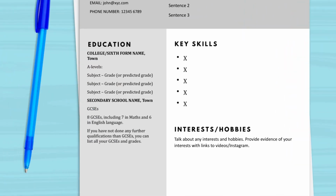Let's move on to grades and schooling. So in this section, I just listed my grades. If you have a large number of GCSEs, list the amount of the grades you got rather than each individual subject. So for example, 11 GCSEs 4 to 9. This saves space and makes your CV clearer and easier to read. If you're still in education, then you can include predicted grades if you have them.